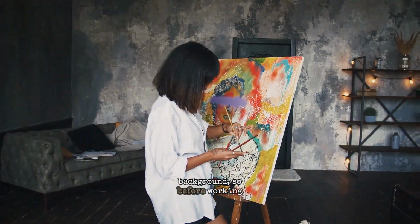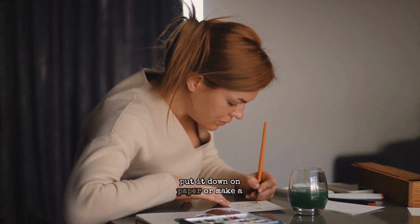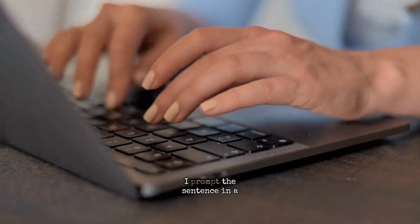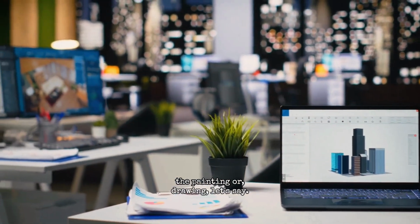Before working in architecture, I used to run an art gallery. And now when I have to come up with a design concept, most of the time I put it down on paper or make a painting out of it, and then I use AI to give me iterations. I prompt the sentence in a certain way where AI can create different iterations of a concept that could look like the painting or drawing, let's say. Well, it's not the best, and we do not use AI for the final result.